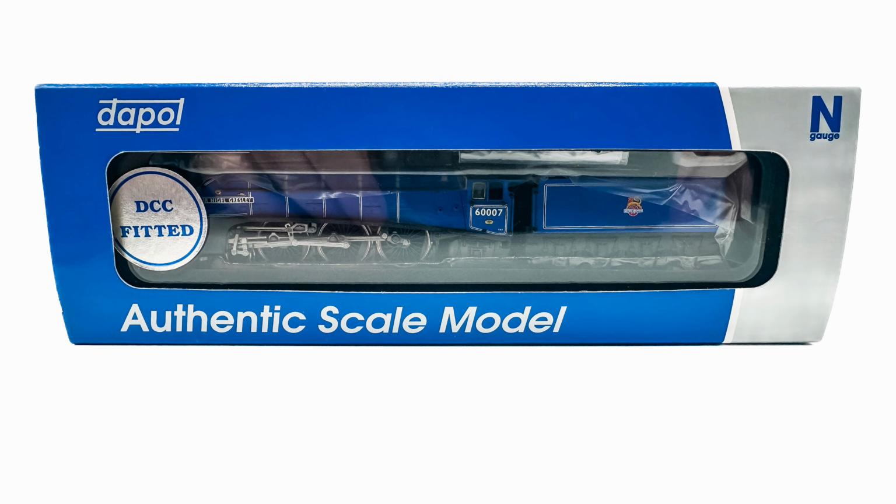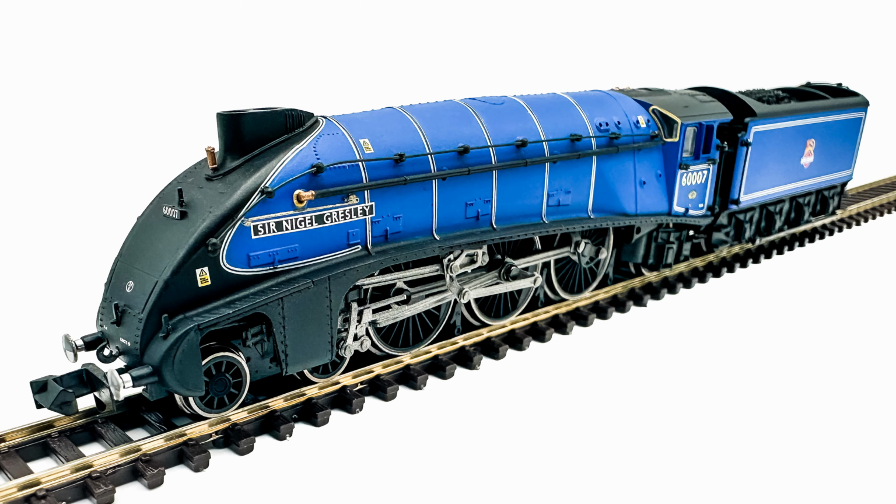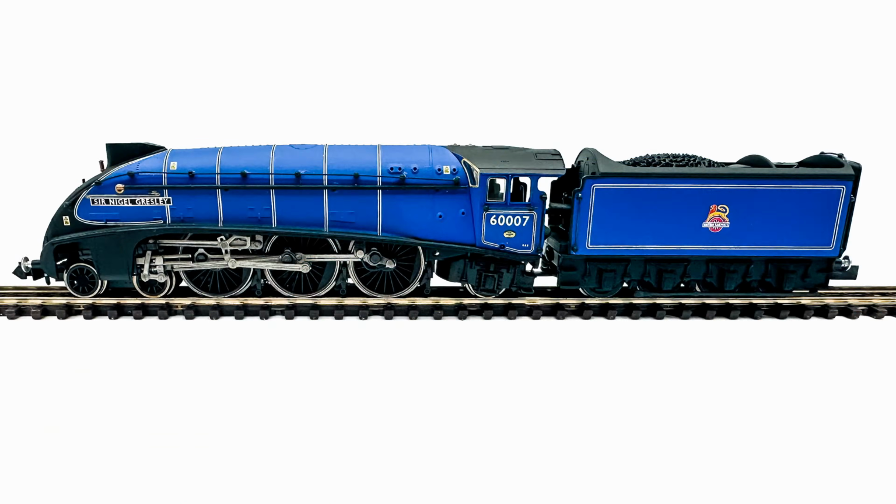Next up we have a Dapol A4. It's Sir Nigel Gresley, resplendent in its BR Express Blue livery with early crest, as it's currently preserved. I wouldn't normally purchase 2 locos in 1 month, but I originally had this model on pre-order at Hattons before they closed down early last year, so I've been waiting a while for it to arrive.